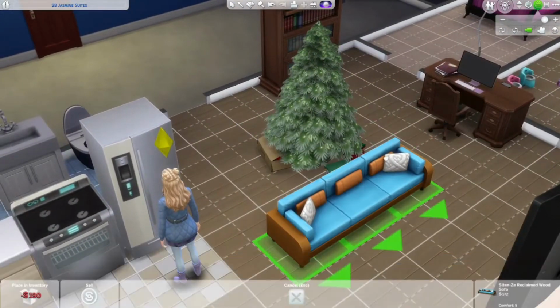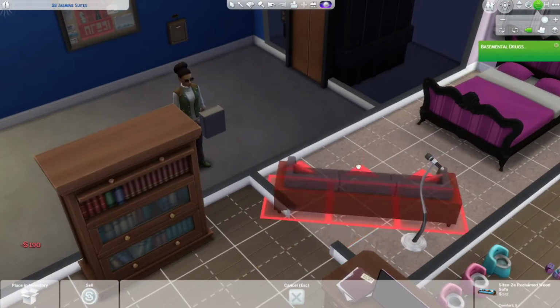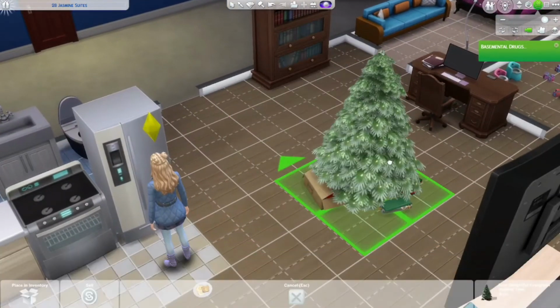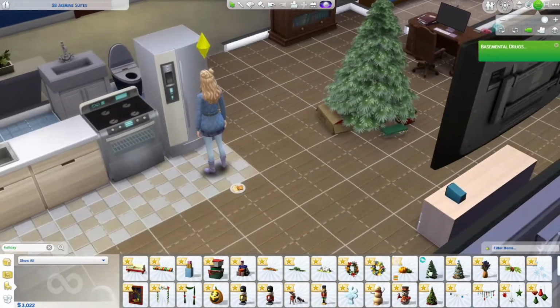You know what? I could probably just move the couch for now. Let's just put the couch in her room, and then I'll just move it back after Christmas. I mean, the toddlers don't really use the couch anyway, so not that big of a deal.